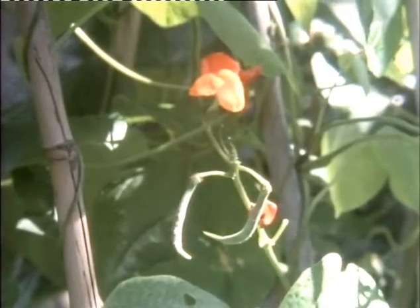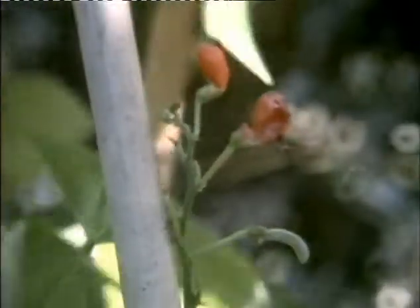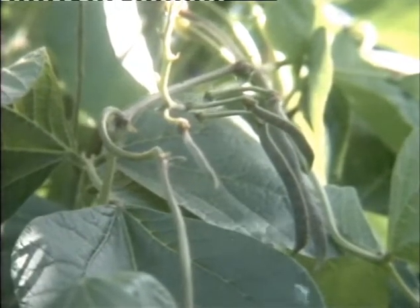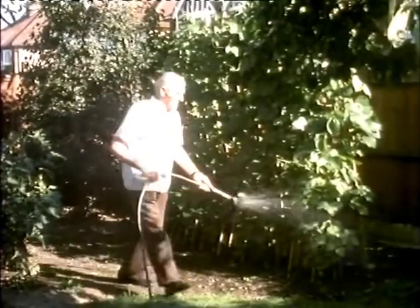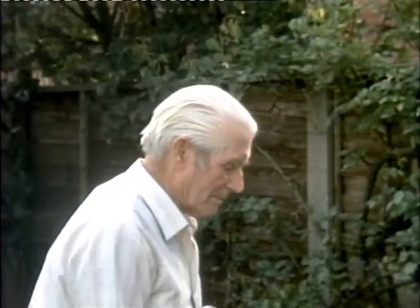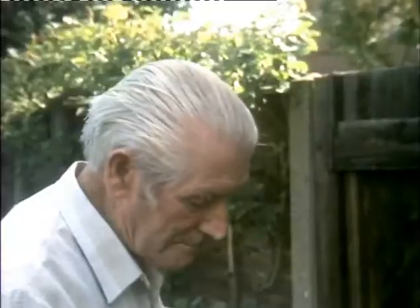Although the runner beans are growing prolifically, with the hot weather they still need water to stimulate their growth, so don't forget this. Watering is best carried out early mornings or late evenings, otherwise the plants will be scorched by the sun. Mains water coming under pressure is highly charged with oxygen, which is beneficial for plants.